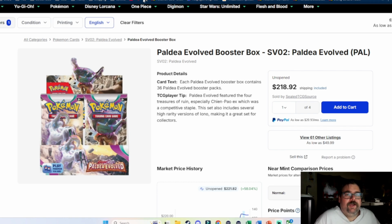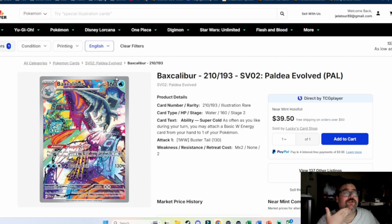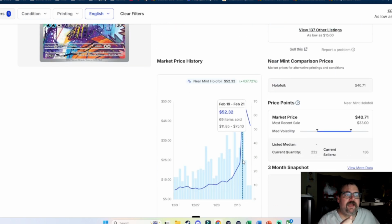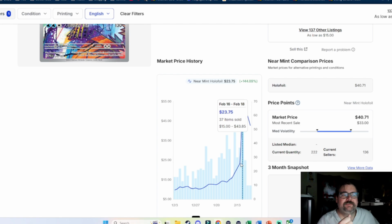So for the first bad buy, and as much as I love this card, and I hate calling it a bad buy, but it is, Baxcalibur illustration rare. As a matter of fact, the whole Arctibax line, the whole Frigibax line, all 3 of the illustration rares done by Tomokazu Kamiya, they were all manipulated. Look at the massive spike in sales that drove the price up in mid-February, right? Obviously, we seen there was a lot of interest driving up for this card. It is a Tomokazu Kamiya card, but we see just a massive, massive buyout spike in mid-February that drove it up. And ever since that spike, it has started to retract and it's just going down.